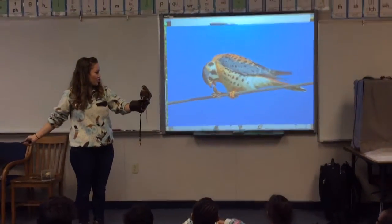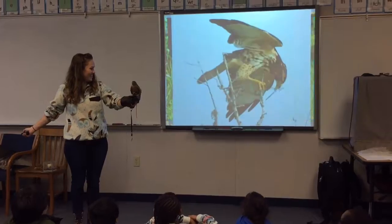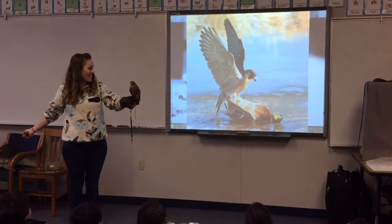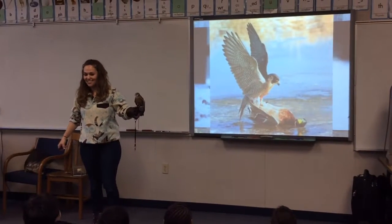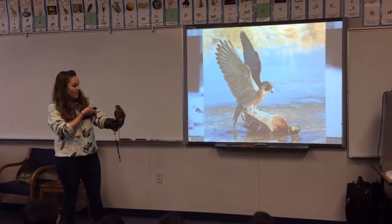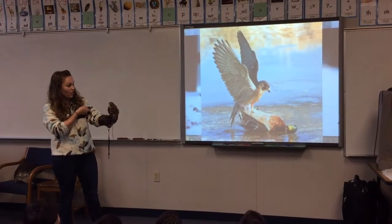Here's another version of him up close. So these are falcons, and they have these signature eye stripes. This is the peregrine. They almost have a whole hood of black.